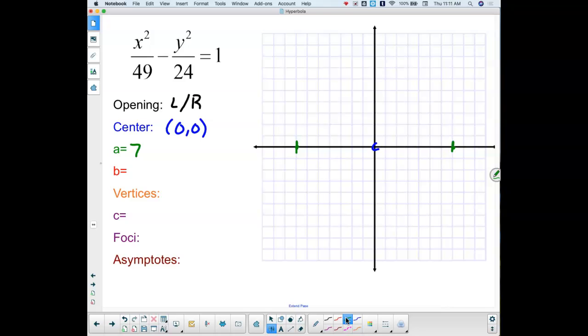Okay. B squared is underneath y. What's B? Square root of 24, which is approximately... We don't need no stinking calculators to calculate this one. 4.8, 4.9, somewhere in that range, because the square root of 25 is 5. So B is going to be the square root of 24, or 2 square roots of 6. Love it. Okay, so that's going to be just a little less than 5. 1, 2, 3, 4. 1, 2, 3, 4. Now I can draw in my box.